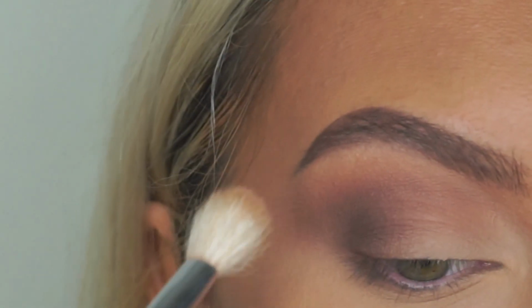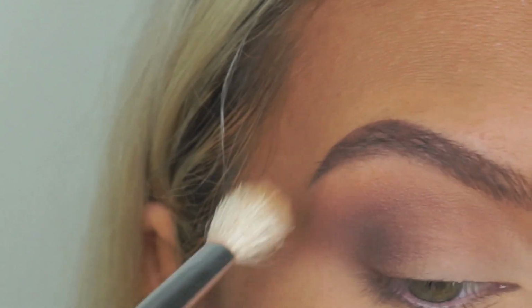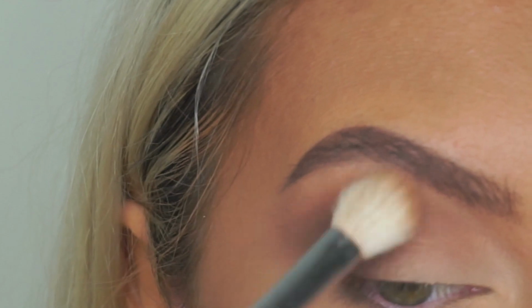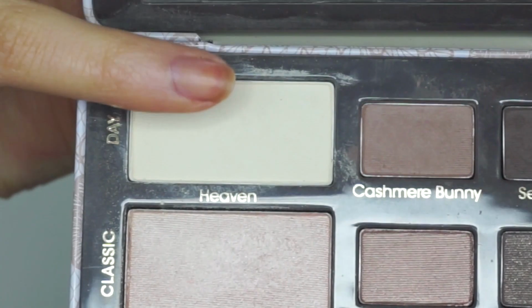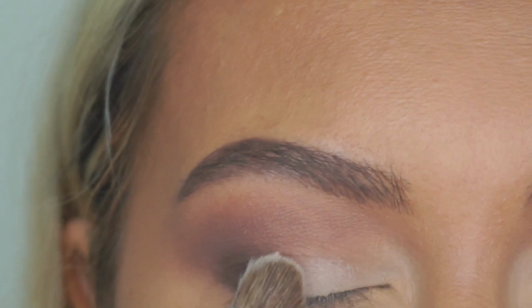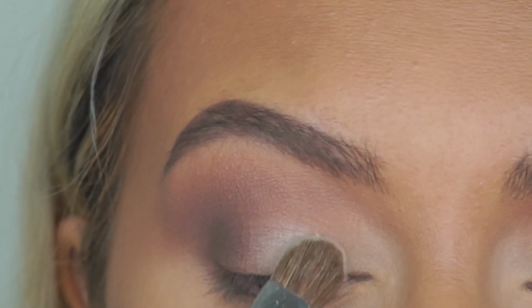And then on a clean brush, just over the top edge of that blend, I'm just picking up Birkin again by Anastasia, the eyeshadow that we used as our transition shade, and just buff that over the top line. And now from the Too Faced Natural Eyes palette, I'm just taking Heaven, which is this top shade here, and I'm just going to place this just on my mobile lid.